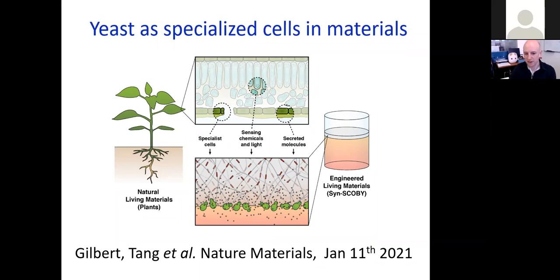And we published this in Nature Materials at the beginning of the year, and it got a lot of interest because there are a lot of people thinking about living materials, changing materials in industry so that we don't use animal-based materials like leather and instead move to plant-based materials. And also a lot of people who just love kombucha and home brewing of kombucha who want to do this kind of stuff themselves.